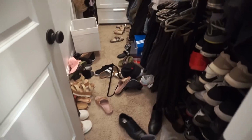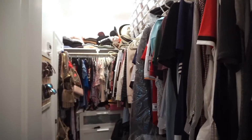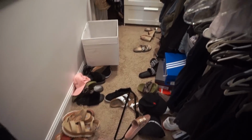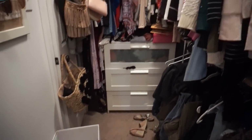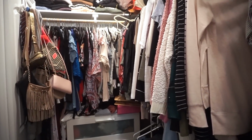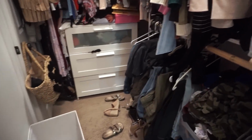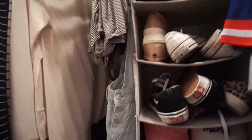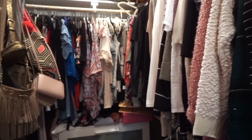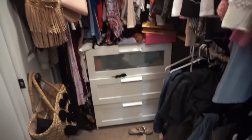Now, without further ado, let's look at the mess. Okay, my honey bunches, this is the closet. It is a disaster. Oh my god. I just did that yesterday because I was trying to look through shoes to take out. I feel like I organized this recently, but I need to take out more clothes, and the system I have going on is not working, and there's not much I could do in this closet. But there are a few things that I am gonna try to make work here. So we shall see.